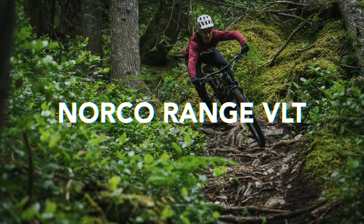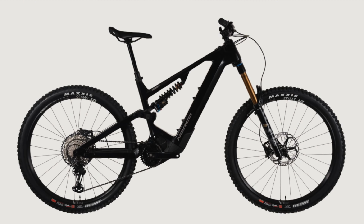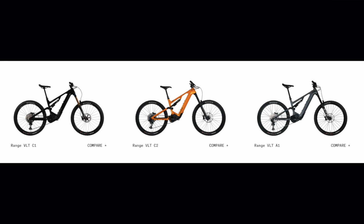Norco Range. Norco had a major update in 2022, overhauling all their electric mountain bikes: the Range, the Sight, and the Fluid. All 3 bikes are rocking a Shimano EP8, and none of the bikes are sold with a battery. So when you buy the bike, you can choose between a 540, a 720, or a whopping 900.